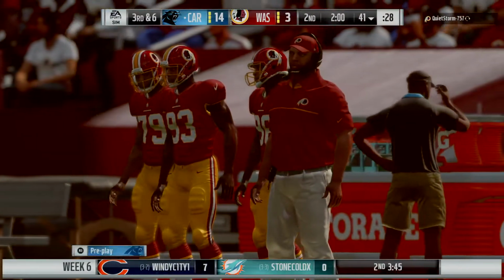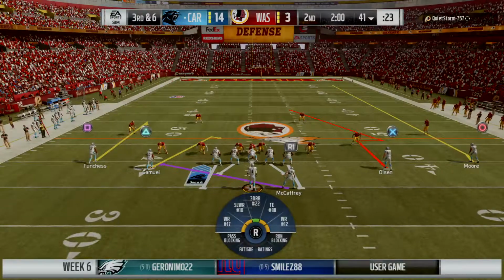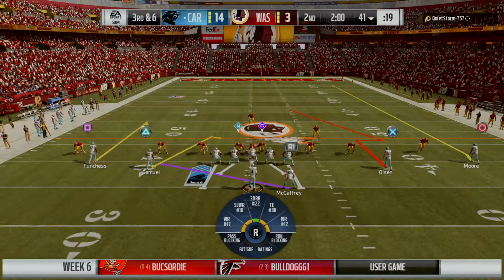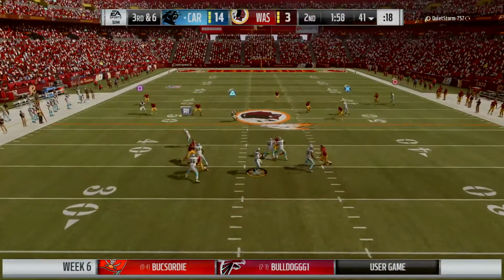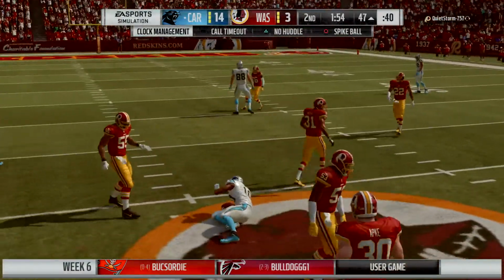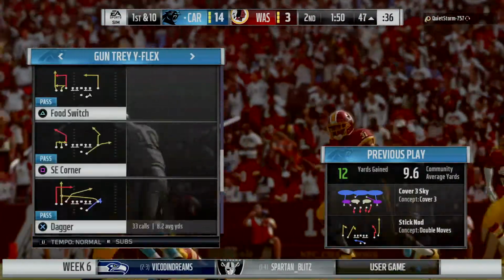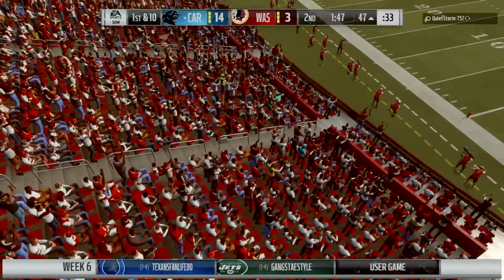The Panthers on 3rd down. They've been okay, 2 for 3 thus far. This will be 3rd and 6. Operating from the gun. Newton. Got his target, Samuel. And he'll be taken down, but not before he gets into enemy territory. 12 yards there as they move the chains.